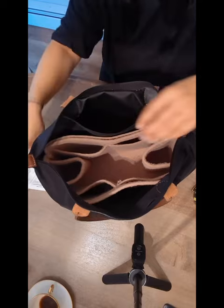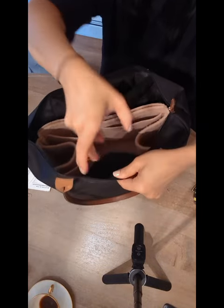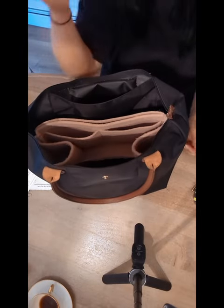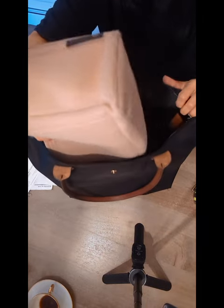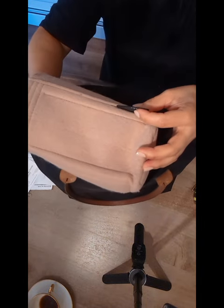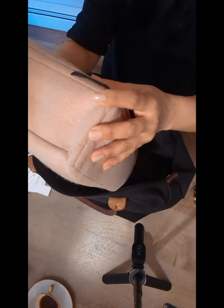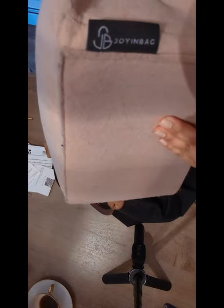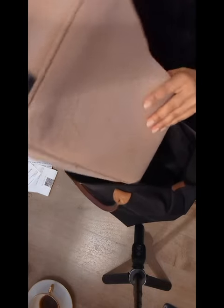All right, what else? Okay, and then in the front, it also has another pocket, but it's smaller and it's not as deep. You can put coins in there or here, whatever. So I'm gonna pull out this insert and, oh, here's the, whoever made it, it's Joy Bag. Wait, Joy In Bag. Joy In Bag, if you wanna Google that. I don't know if I got this from Etsy or Amazon.